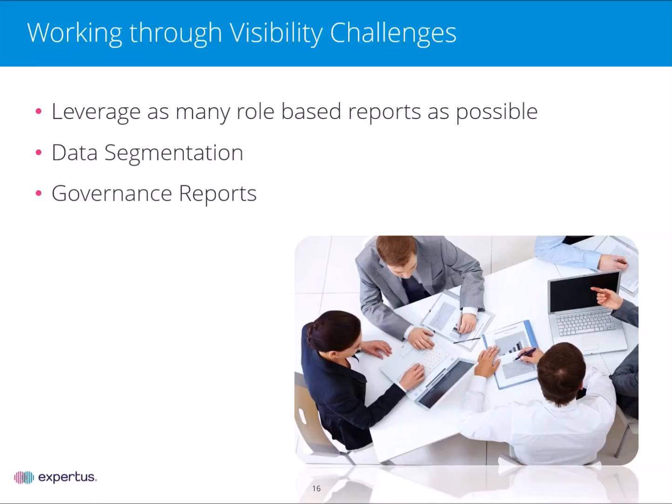The last thing to talk about here is governance reports. Now, when a lot of people think of reports, they're thinking of reports to deliver data to different members of their organization or potentially even outside of their organization. Think about building some reports to help you govern the system. So maybe it's to help your super admins keep an eye on all activities and catch some of those anomalies to keep the system truly clean. Maybe you want to report on courses that have no enrollment for X amount of months, keeping your catalog clean.